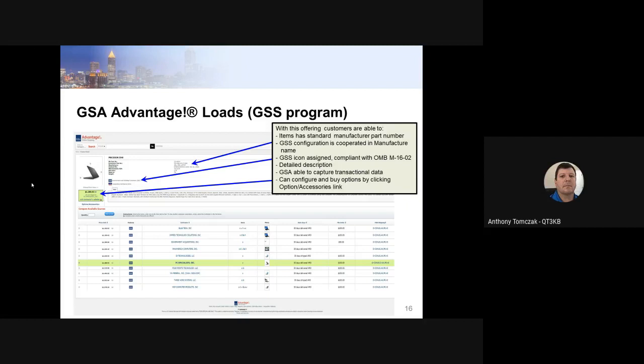And then the second arrow down points directly to the GSS icon. It says Government-wide Strategic Solutions, GSS. That icon, again, is assigned by one of my teammates, and he ensures that the items are loaded correctly before we assign that icon.